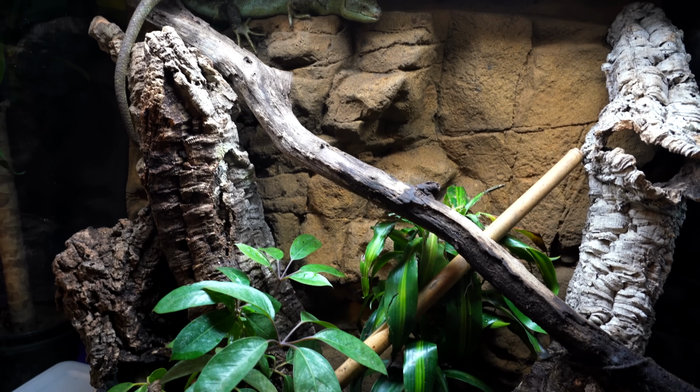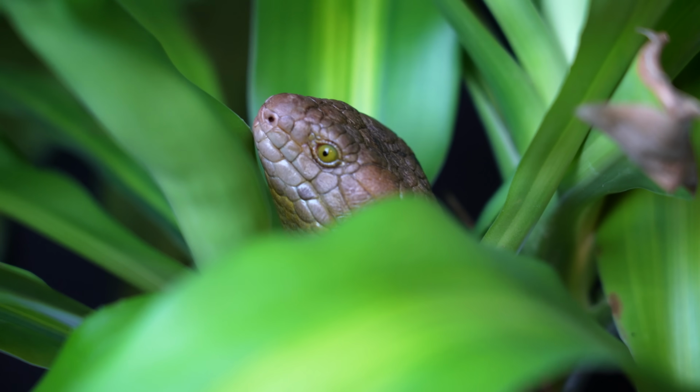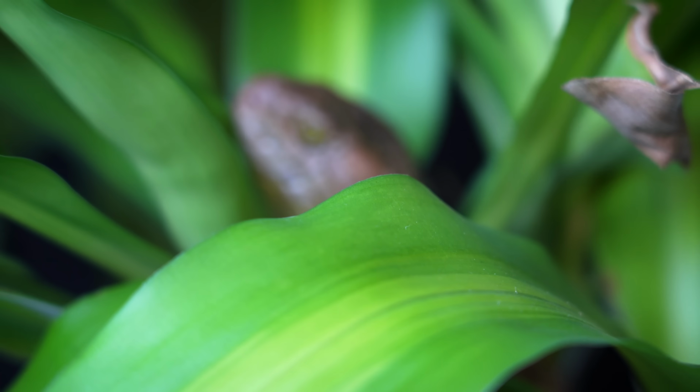So I think that they're probably one of the coolest animals in the entire world, but they're not for everybody. But the people that they are for, they love them. And I can't blame them. I think that they're amazing. I love everything about monkey tail skinks. I just think that they're not for most people.